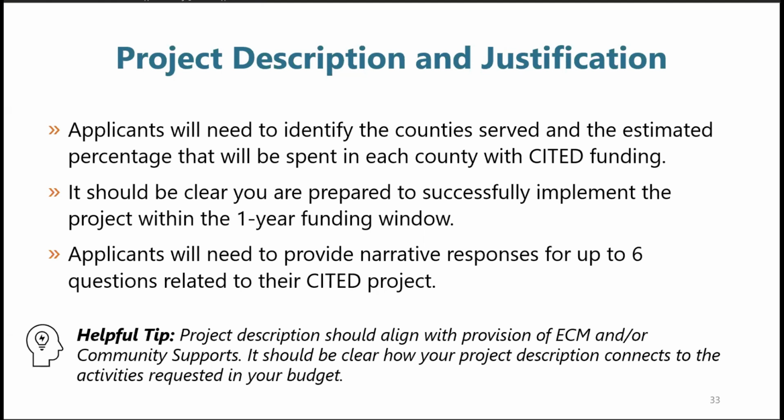So if you currently provide ECM in 5 counties, but you're requesting cited funds to expand to a 6th new county, the only county you're going to list there is going to be that 6th new one that you plan to use cited funds for.